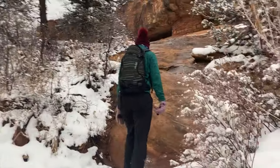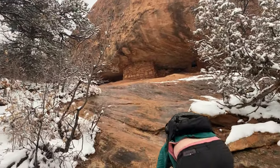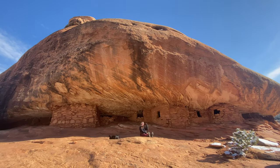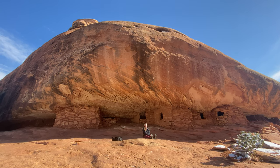The trail abruptly turned to the right, and what we saw was all right. Some people think that this looks like a house on fire because of this plumage above me. I think it looks more like a giant puffball mushroom.